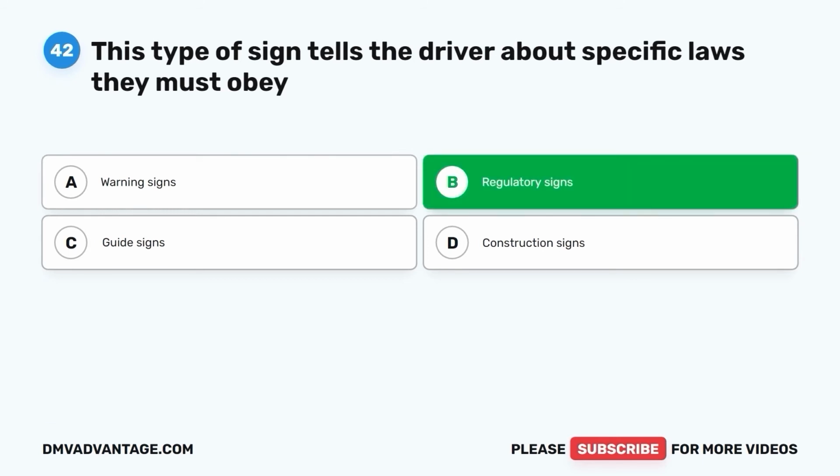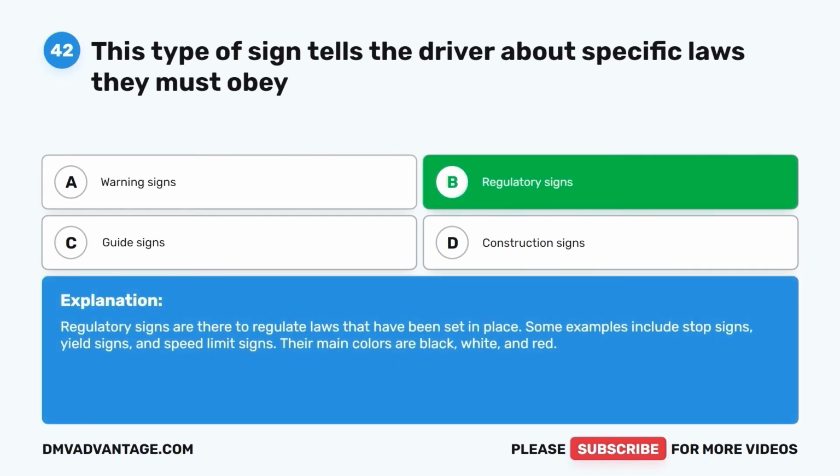Regulatory signs. Regulatory signs are there to regulate laws that have been set in place. Some examples include stop signs, yield signs, and speed limit signs. Their main colors are black, white, and red.